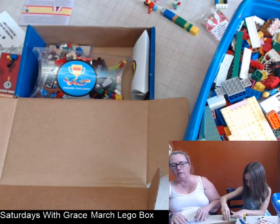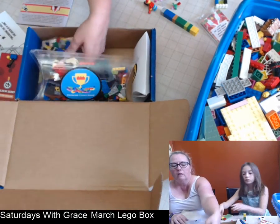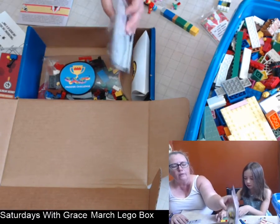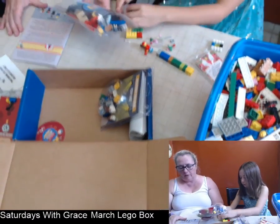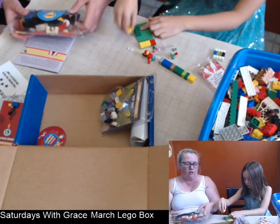Using the pieces in your Premier Challenge pack. Wait, I'm not done building the tent. Oh. Here's your Premier Challenge pack. Build a large clock striking 3 o'clock.